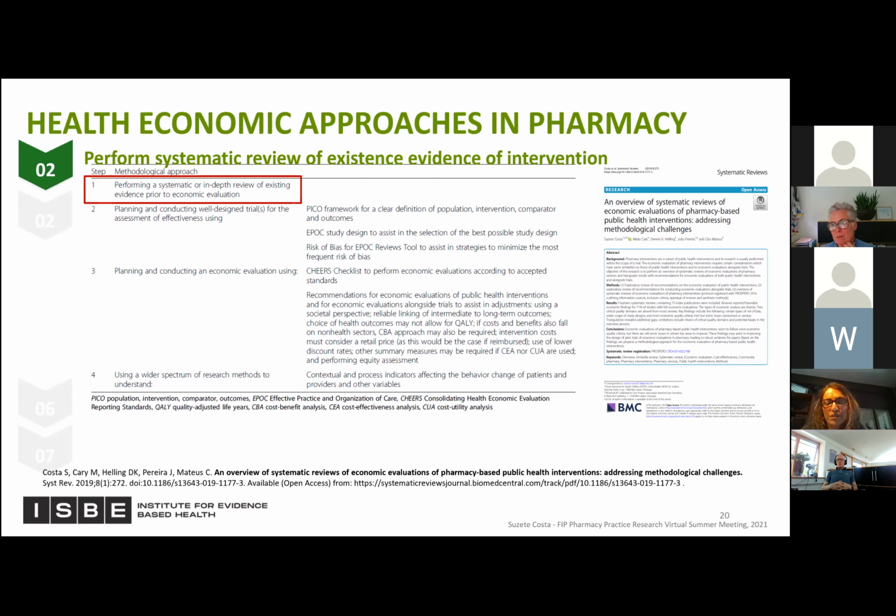The fourth step you would not find in economic evaluation of medicines is the use of a wider spectrum of research methods. It's important to understand here, for instance, patient satisfaction, patient experience, behavioral process indicators that do impact the behavioral change of both patients and providers. And even other variables that are impacting, like if there is no remuneration, that might impact the outcomes as well, because it's not considered as you would have a normal service, but just a research service as such.